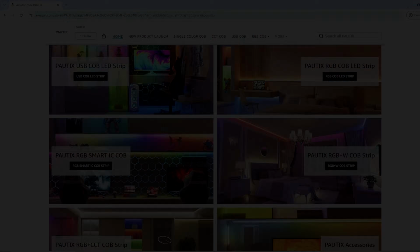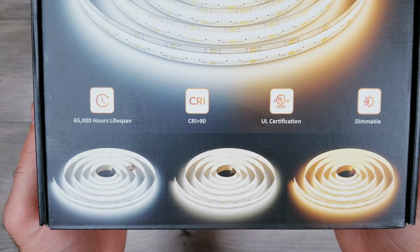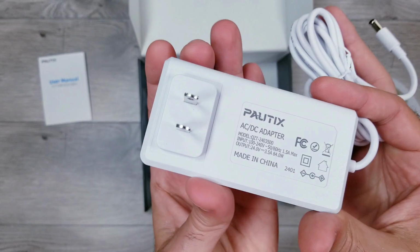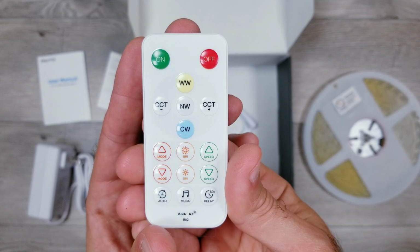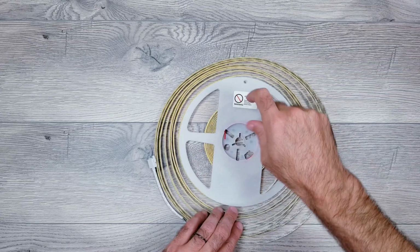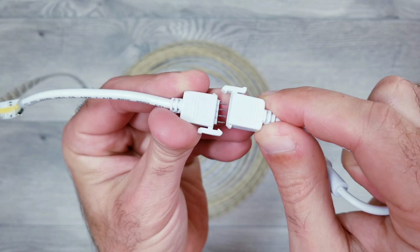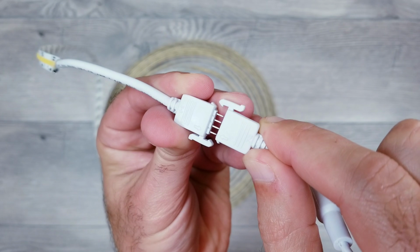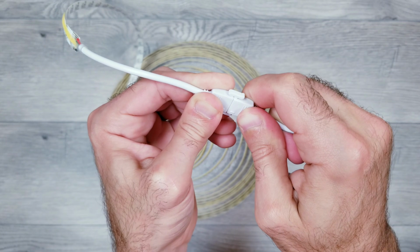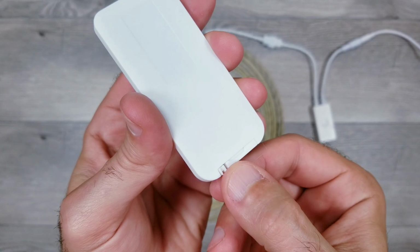Now, to make this project as easy as possible, I bought 3 of their all-in-one 10-meter long kits that include the lights, the power supply, a physical remote, and the controller, which makes this truly a plug-and-play option. I'll quickly go over how easy it is to get up and running. I'll first take the lights out of the spool. Then I'll connect the beginning white piece to the controller by lining up the arrows and snapping together. Plug in the power supply, remove the plastic insert from the remote, and you're ready to go.